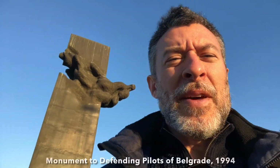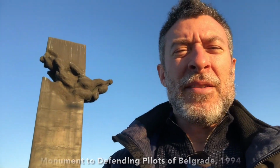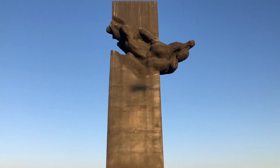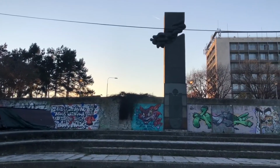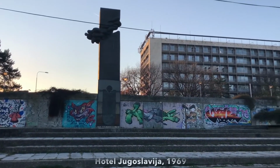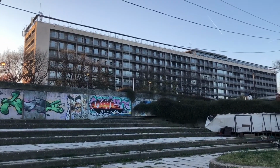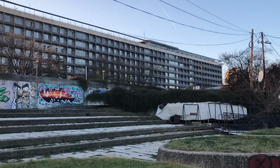The monument to the defending pilots of Belgrade, 1994. One last look at the monument, and that's Hotel Yugoslavia behind it. One of the oldest luxurious Serbian hotels, it was opened in 1969. It was one of the 5 largest hotels when it opened up in Europe.